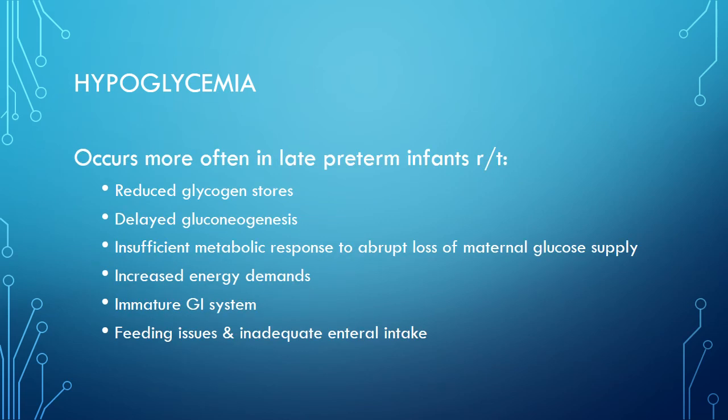Hypoglycemia leads to increased energy demands related to hypothermia, sepsis, hyperinsulinism, especially if they're infants of diabetic mothers. It obviously occurs more often in late preterm infants because it's related to a reduction in glycogen stores, delayed gluconeogenesis, an insufficient metabolic response to abrupt loss of the maternal glucose supply, increased energy demands for growth, and an immature GI system. And then they often have, like we talked about, feeding issues and inadequate enteral intake.